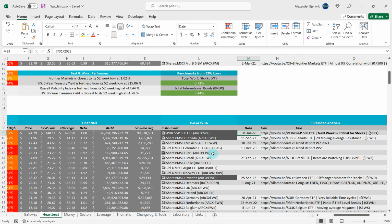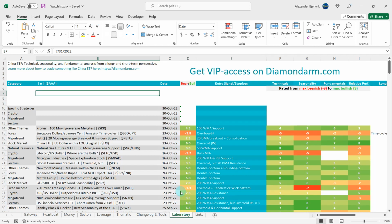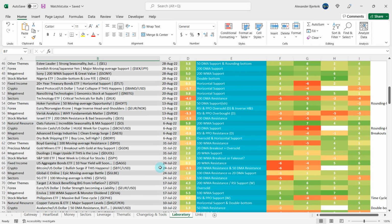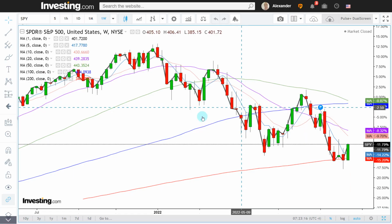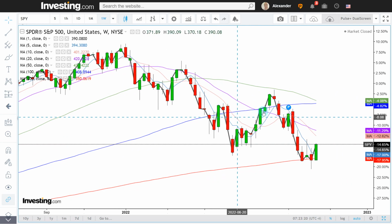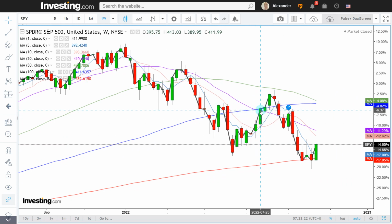S&P 500 thesis. Let's go here to the laboratory and get my notes. 31st of July. Next week is critical for stocks. 100 weekly moving average breakout or fake out. The strongest score we got was from relative performance, a fear in favor of the bulls. So let's find the 31st of July. Where is it?